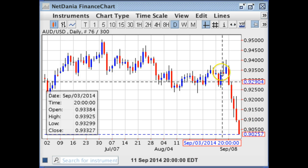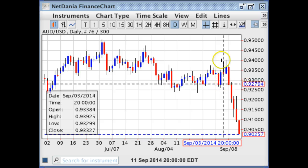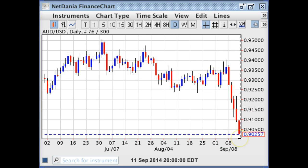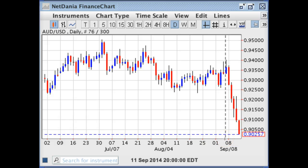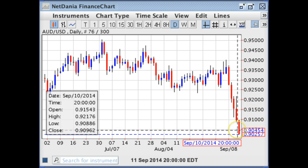Again, this is a classic example of trying to pick a bottom, but having come down so hard against a fundamental background that's actually quite decent, this is not a bad speculation and may give us a chance for a rebound towards 91, perhaps even as high as 92 over a period of days.